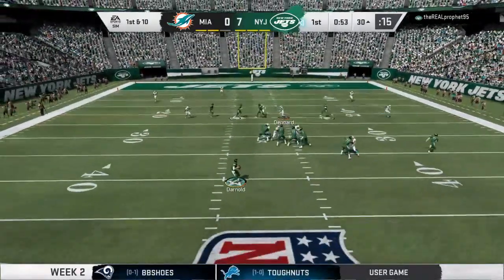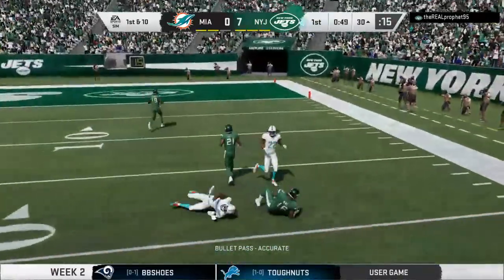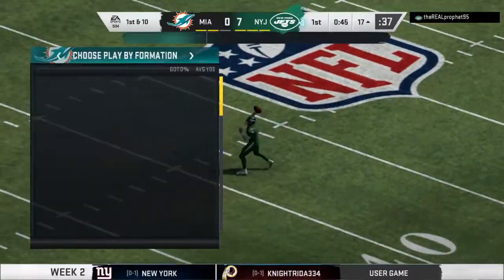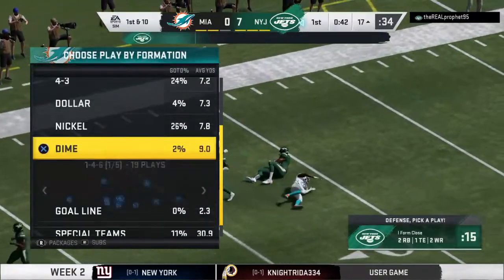On 1st down, Darnold. Throwing right, and that's complete. And inside the 20 before he's brought down. That's good for a Jet first down, a gain of 13.